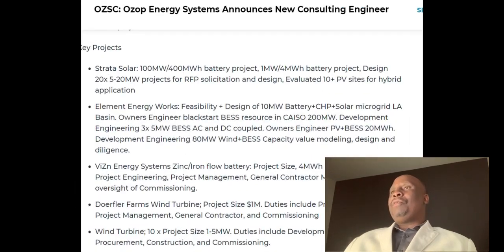That's one of the few. Key projects include Tractor Solar, a 100 megawatt and 400 megawatt battery project design, element energy work, and then a Viz energy system, Dollar Farm wind turbine, a wind turbine project, 1 to 5 megawatts. Duties included developing, design, procurement, construction, and commissioning. I just mentioned a few so you can double check.